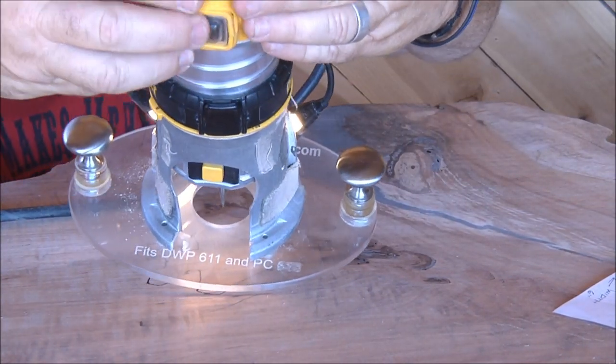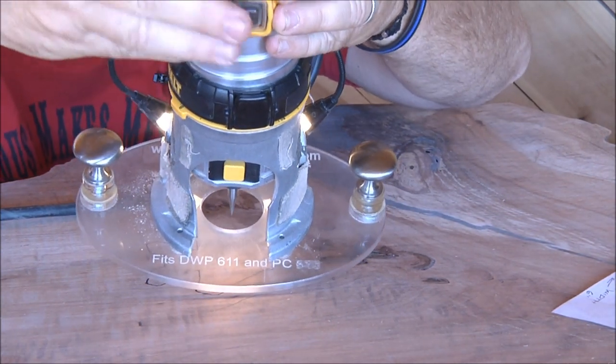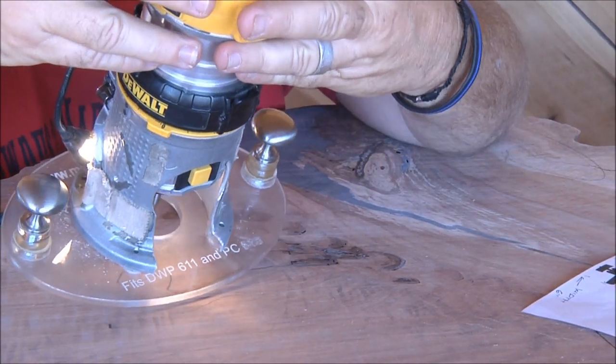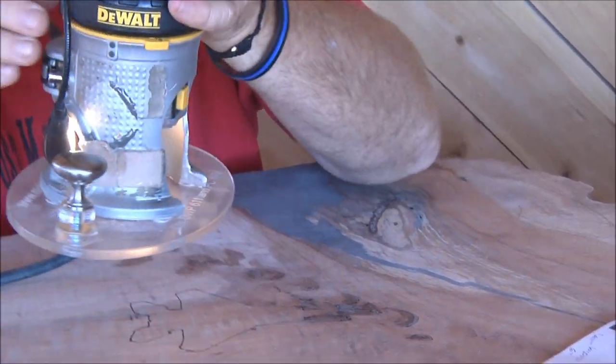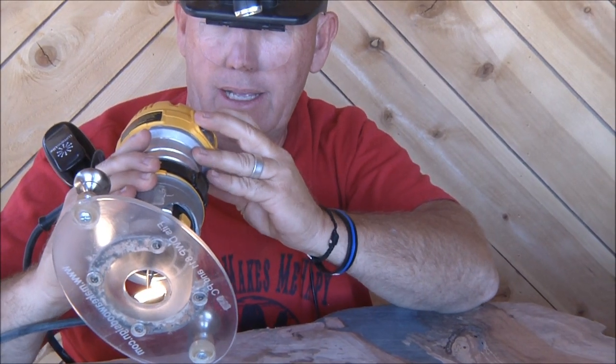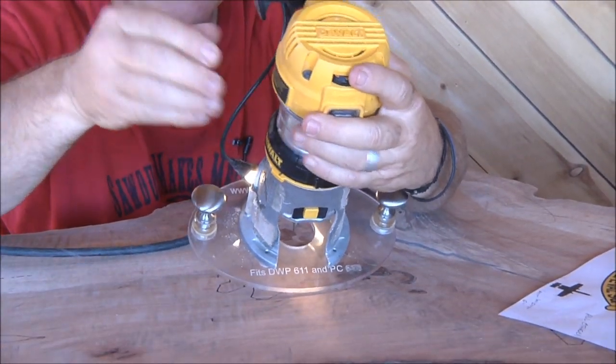I've got to set the speed up. I still had it set at a very low speed from when I was cleaning the collet and the throat and stuff. You guys saw that the other day. All right, this should sound different.